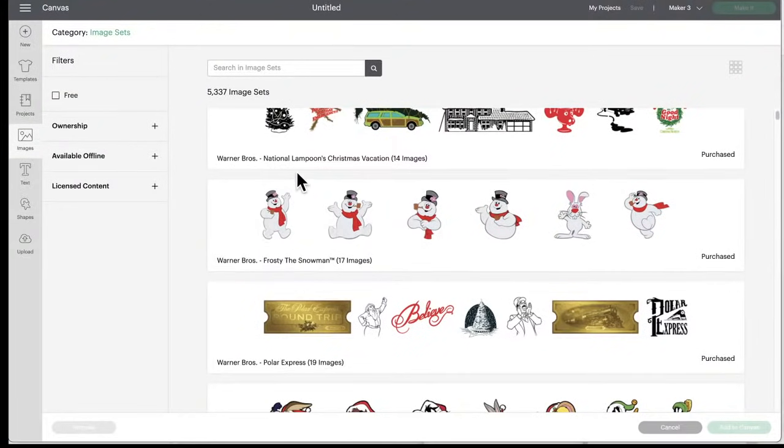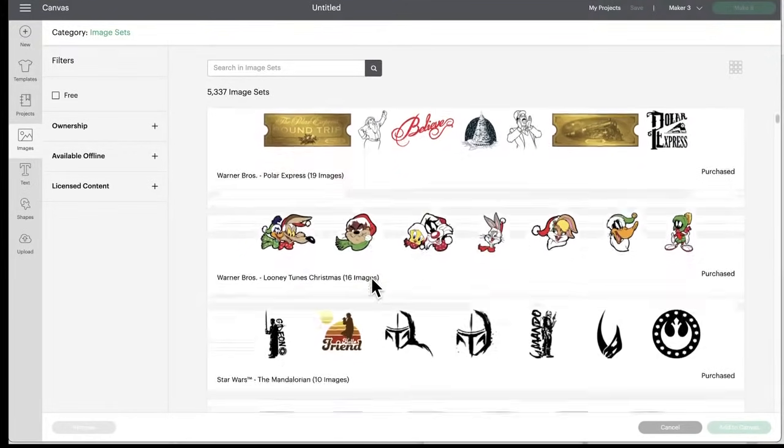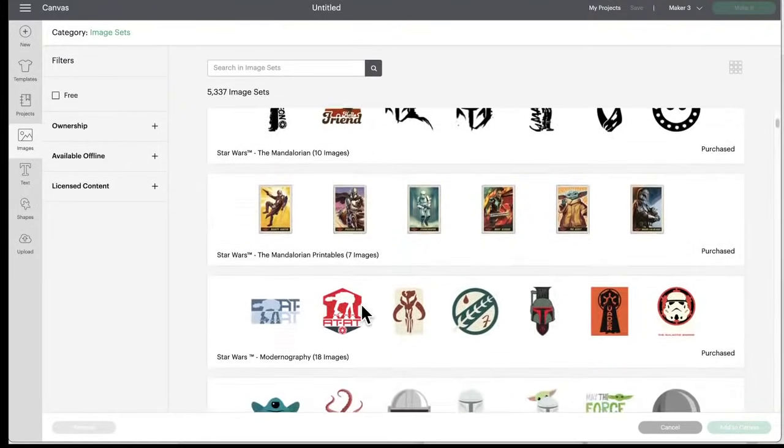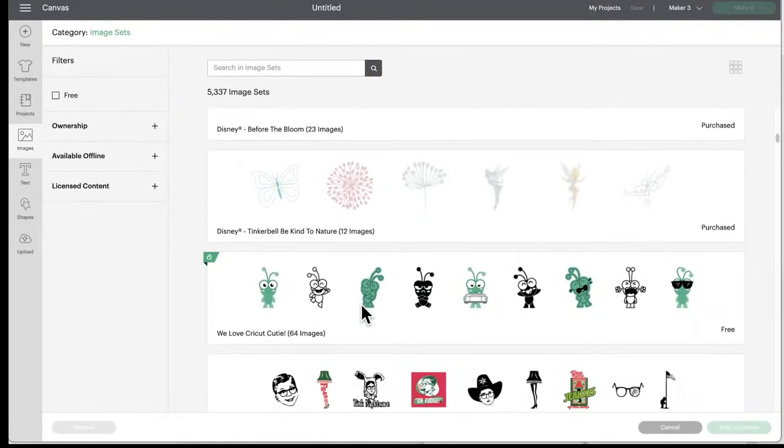Yeah, Frost, you can buy these. These are not new image sets. These were here, I think, since summer. But they are in image sets that you can buy. We got Bugs Bunny and all those. These are featured image sets. These are not the new ones, except for that top one was new.